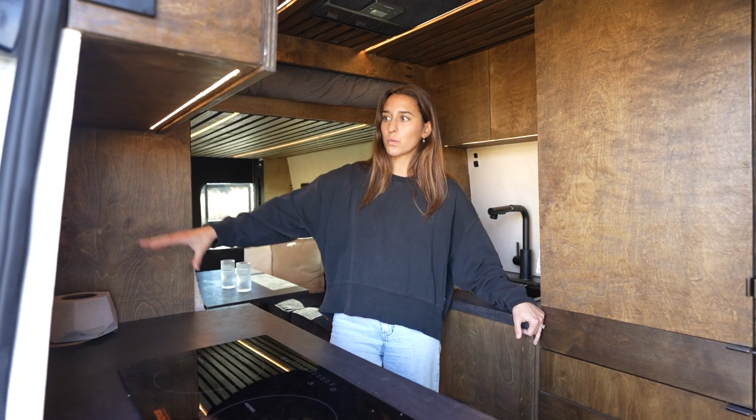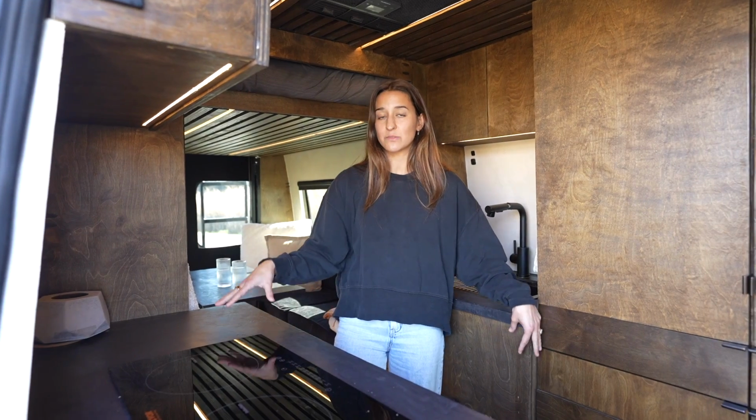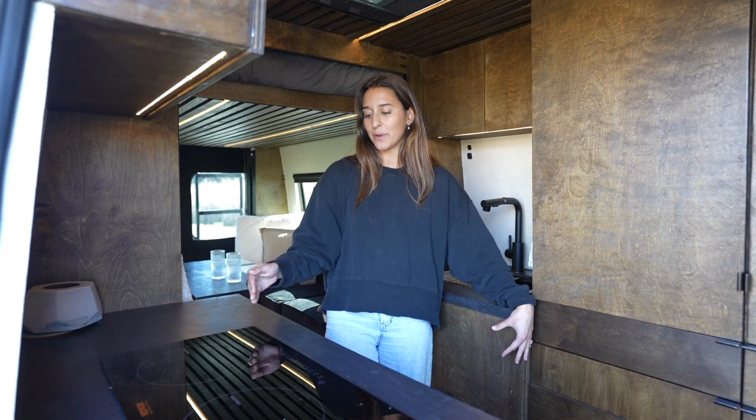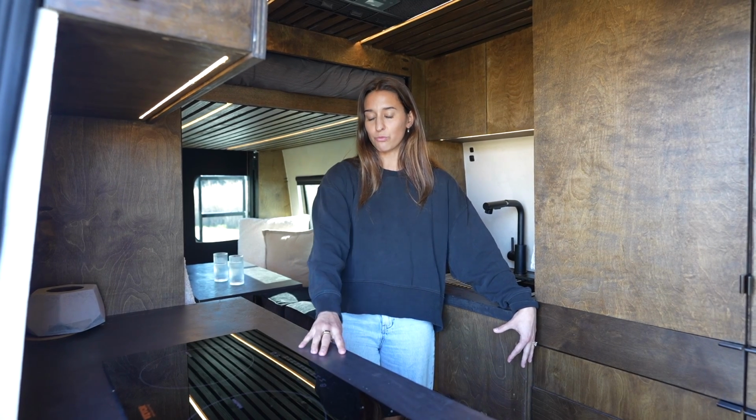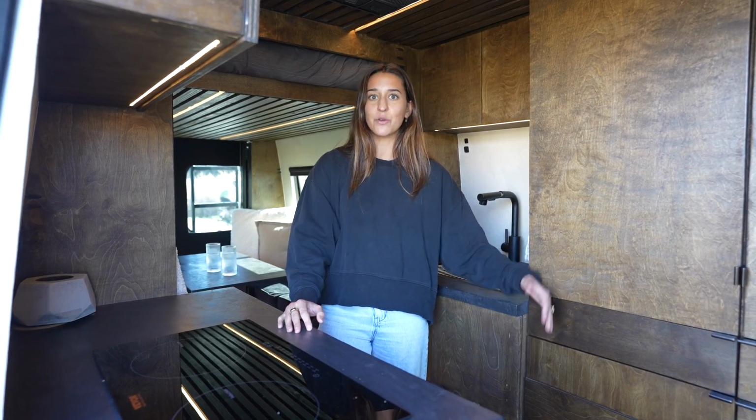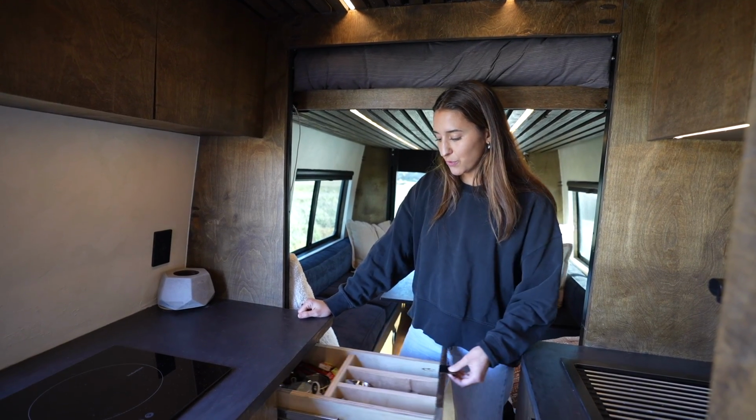So this, as well as our walls, were applied with a plastic spatula to achieve this kind of texture that you see. It's pretty tedious, but in order to make it look a little rough textured, it's going to take some time just doing a lot of different strokes and kind of having fun with it, honestly. So lots of space here in the drawers, utensils.